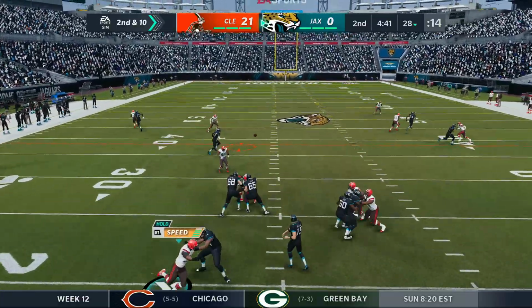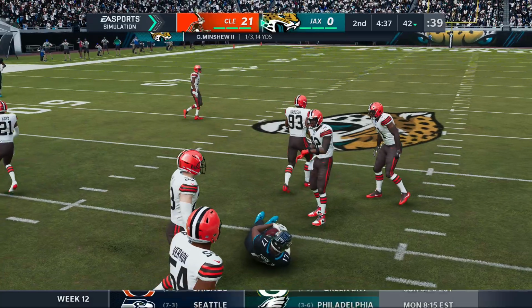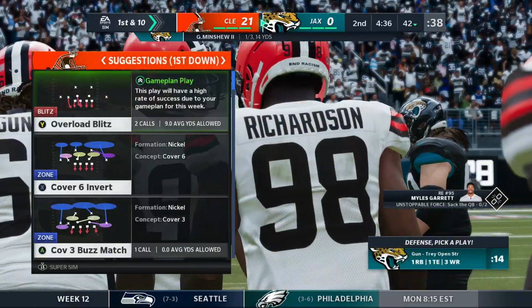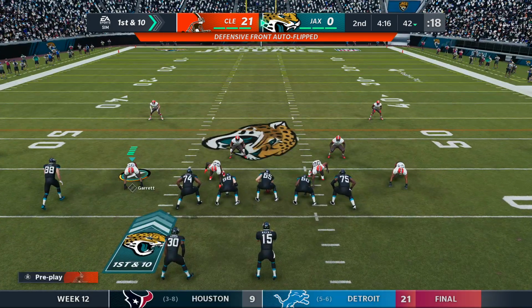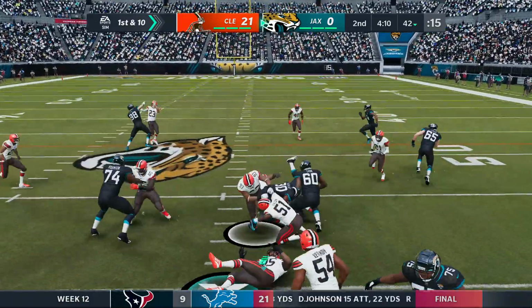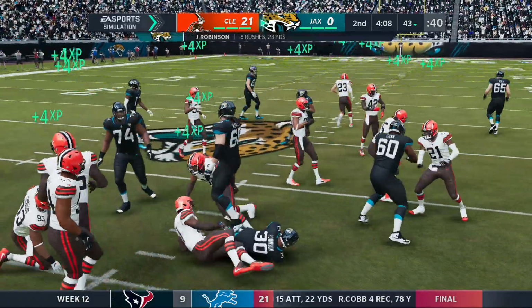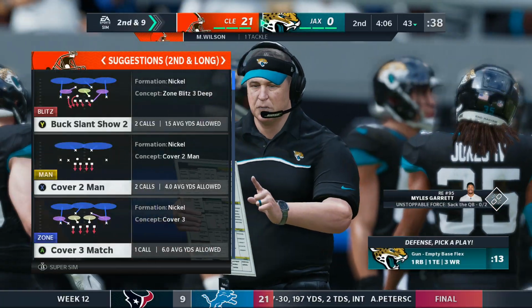On 2nd down, Minshew, and connecting here with DJ Chark. And they get him down, but not before he takes it across the 40-yard line. Give him 14 on that one and a 1st down. 1st and 10 at the 42-yard line. They'll run on 1st down. It's Robinson, and not much there at all. Maybe a yard up to the 43.